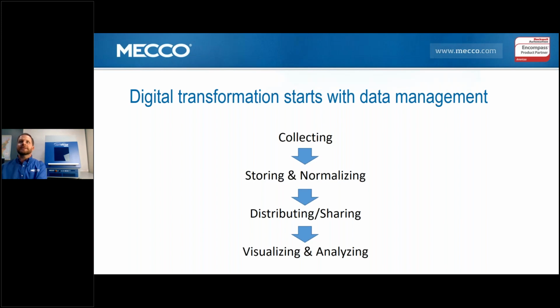So this next slide, we'll talk about digital transformation and how it works. So really, to put this in perspective, look at it this way. Digital transformation really hinges on better data management. So what does better data management look like? The industrial Internet of Things, this IIoT ecosystem, really relies on collecting massive volumes of data from multiple sources. And that's the first step.